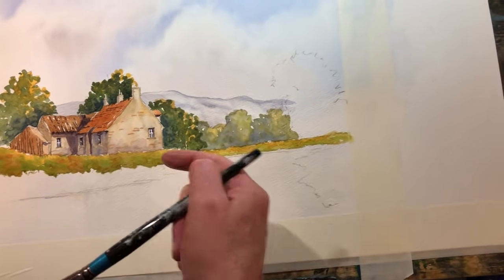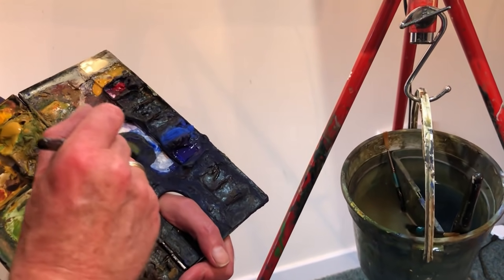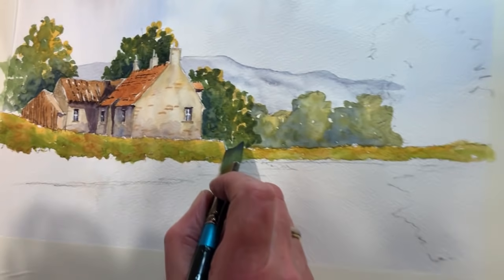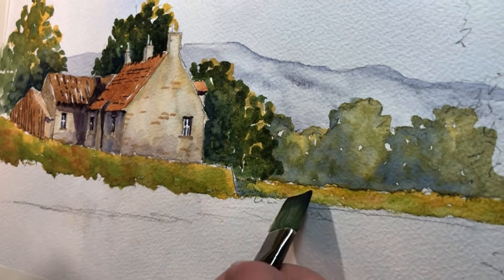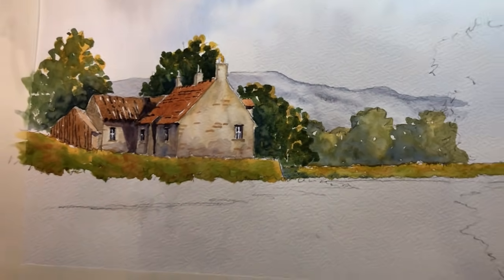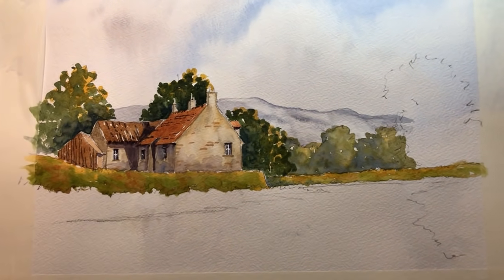Now, just in that bit there, where it turns, I'm going to have a little bit of blue. Ultramarine blue, plenty of water into it. There, look. Like so. Now, wash out, squeeze out, soften that. Hedge is done. Easy as that.